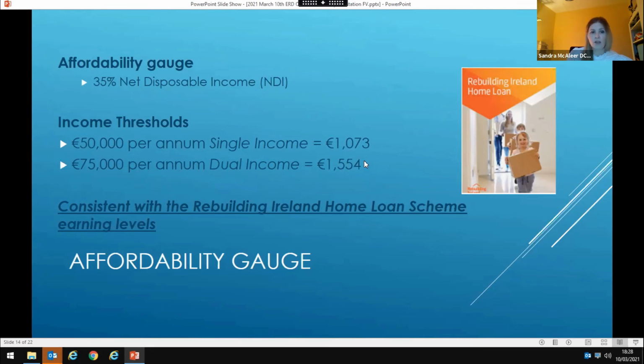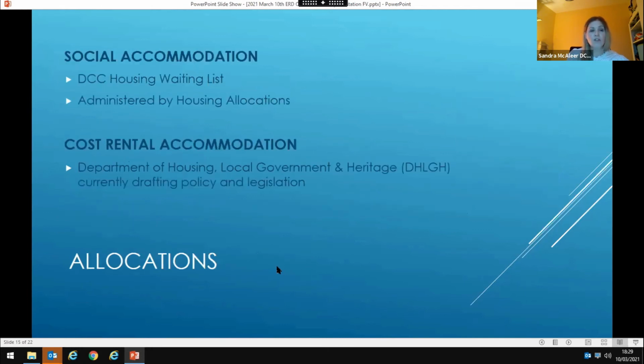1,554. So this is kind of the range of rents we're hoping to achieve on Emmet Road based on those values. But as I said, they're just an affordability gauge we have at the moment from the Department, but we hope we'll get more clarity from them once they produce the policy and legislation. So in terms of allocation, similar to all our social sites, it'll be through the housing waiting list, administered by housing allocations. Again, depending on the drafting of the policy and legislation, we wait to hear that from the Department of Housing.